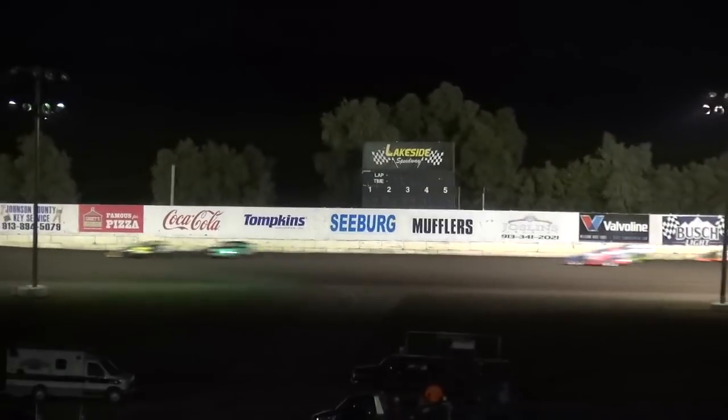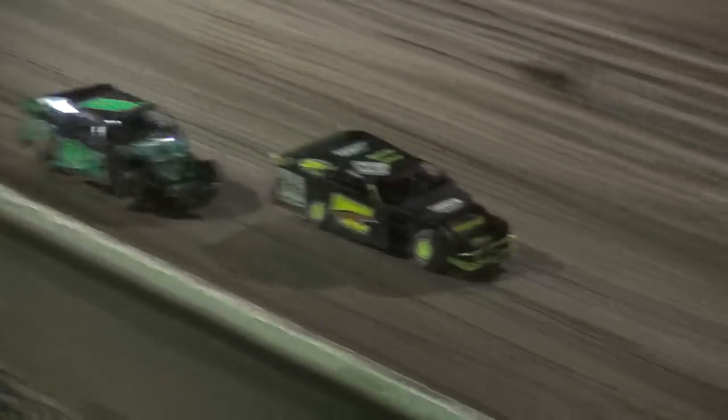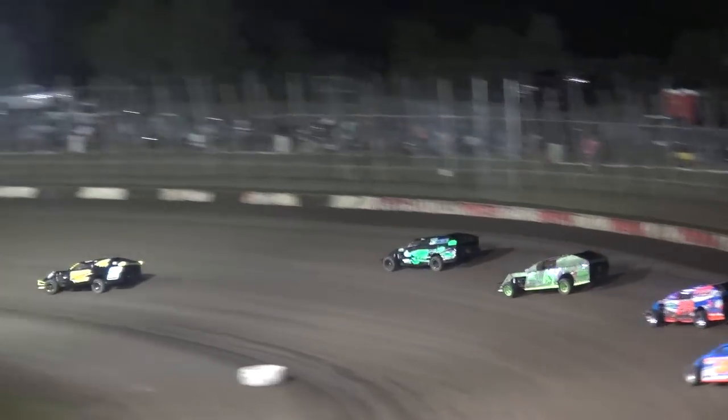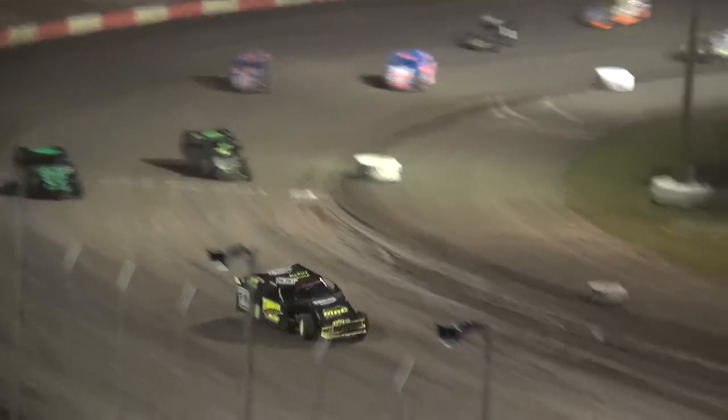Stockton, Hand, Braden Bennett. Here comes the 63 of Spillman. Three wide, look out. Bennett says, I'm not going to slam myself up against the wall, so he falls back a few spots. But your race leader on lap number 1, it's Stockton, Trevor Hand, Spillman. Here's your top 4 as they go into turn number 2. Ben Stockton is your race leader going down the back stretch now, with your E-Mod feature event.